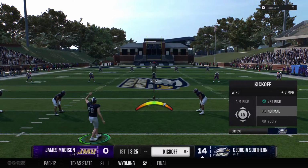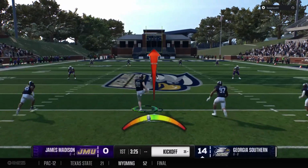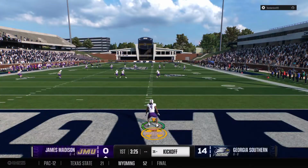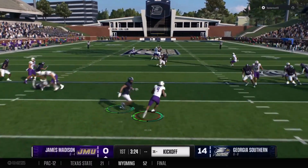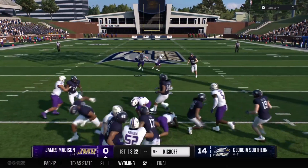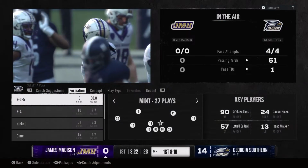About to kick it away after scoring the touchdown. He'll bring it out. Tackled at the 24 and almost breaks even with the yardage he would have gotten with a touchback.